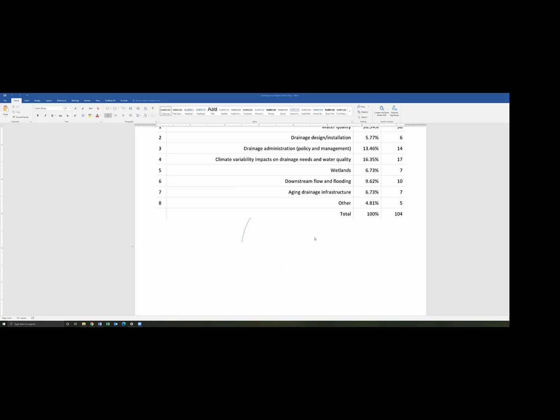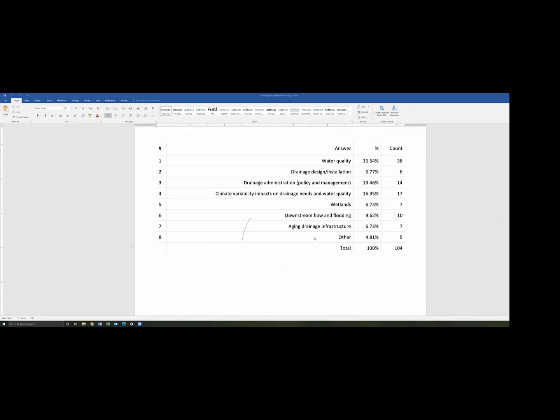Drainage design has an impact on water quality, so that doesn't mean drainage design isn't important. I think water quality just got a lot of votes, but there are so many other ones that go along with water quality that they're all interrelated in many ways.